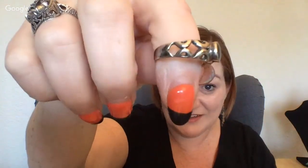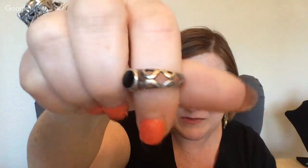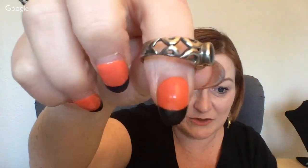So this is a sterling silver ring, $2. So yeah, that's my wish list, Pottery Barn. I'm a Ravenclaw, but it doesn't really matter because everything there is cool. So the next ring I've got is this sterling silver.